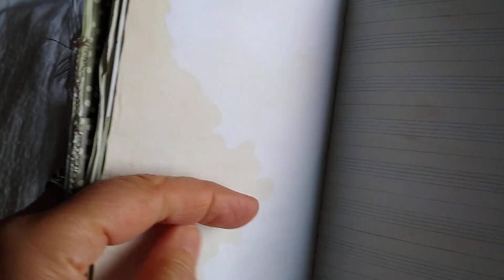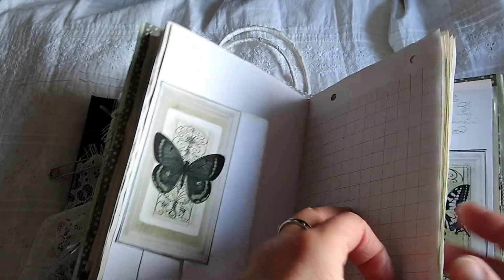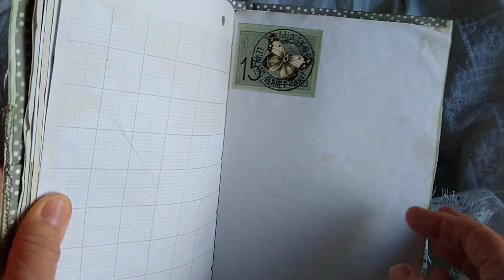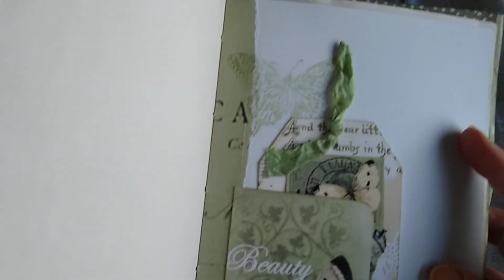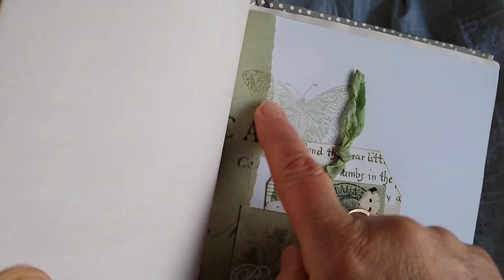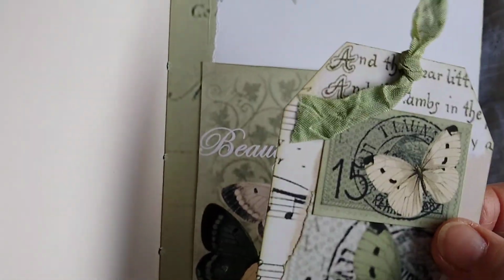Another little. That's that paper again. A lot of tea dyeing in the other paper. A little receipt in here. More stamping. Some torn paper there, collaged on. Another stamp and a little tuck spot with the butterflies.